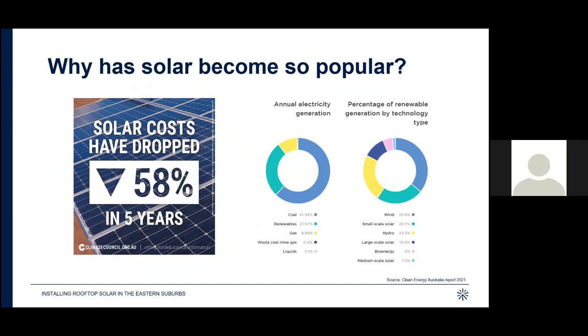What we've seen just in the last 5 years is a 58% drop. So it's really large-scale manufacturing that has driven down the cost of solar. At one point in time, the photovoltaic industry was competing with the silicon market used in computers, but today they're separate entities with large-scale production. So the actual devices that produce the electricity are vastly cheaper, and also more efficient. And you can see here from the graphs on the right that renewable energy is really starting to pick up as a player in the annual electricity generation market.